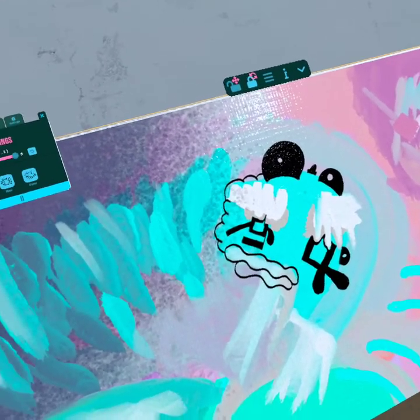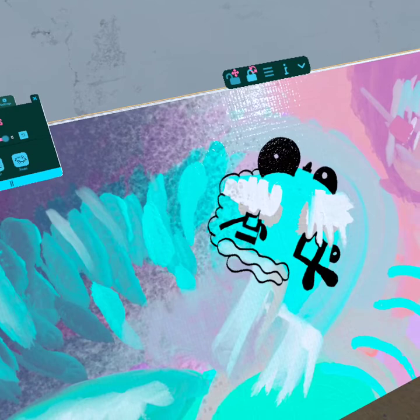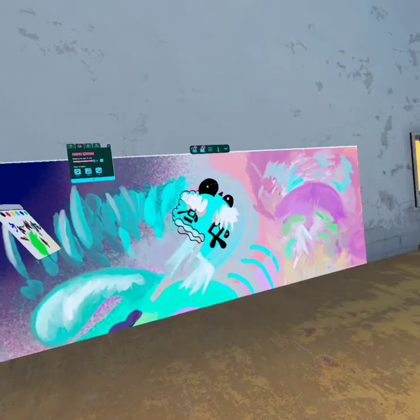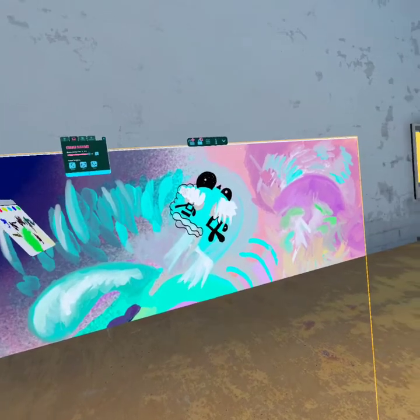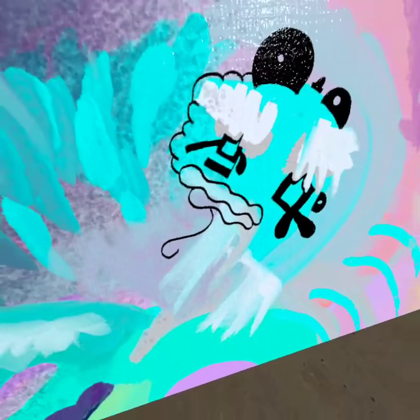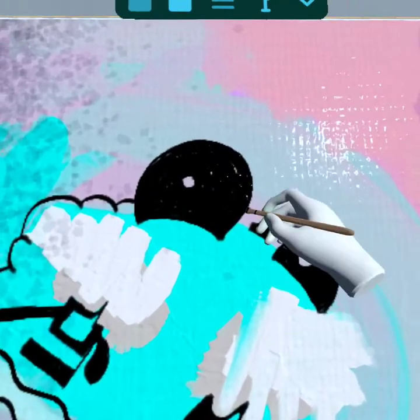This is looking really cool. Also, those lines are looking better. My hands are getting steadier in this. That's really exciting. So yeah, that's my sharp.